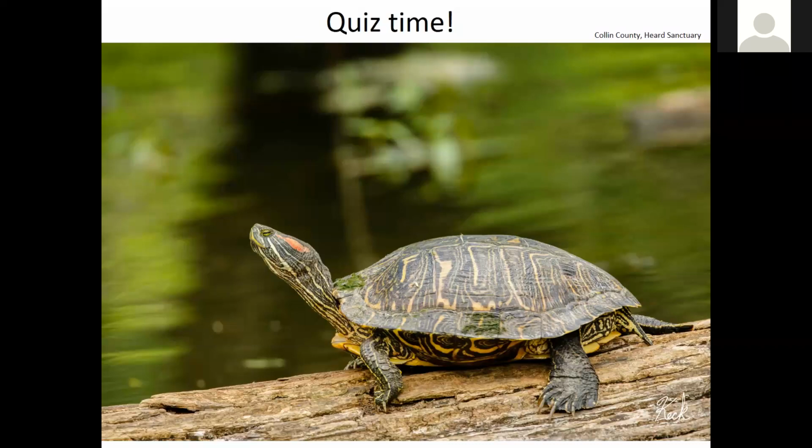Alan put together a quiz for us. I did the photos and he did the rest, so I simplified this a little. I didn't put all 15 species, but if you want to participate in this, I thought it might be fun for us. And so this is number 1. And Alan's going to send us.